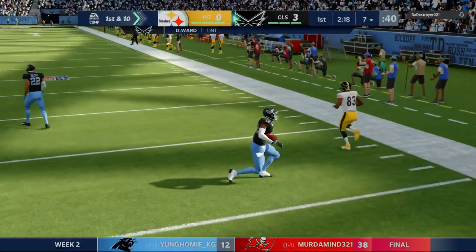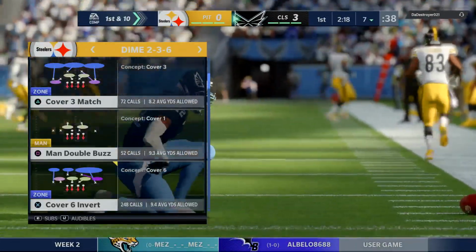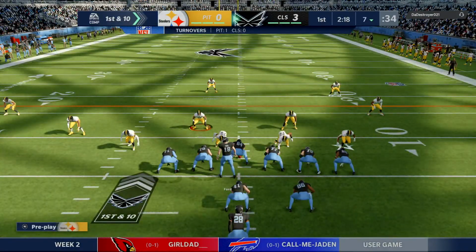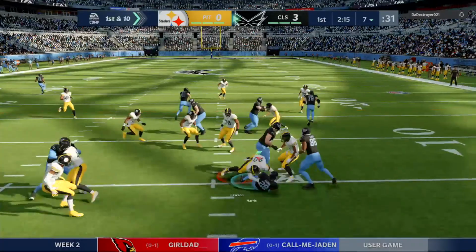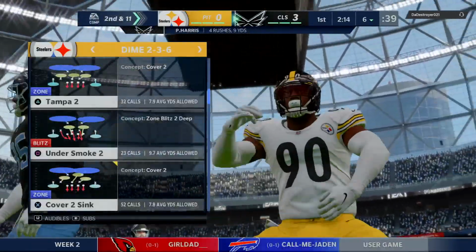It's intercepted. Picked up by Denzel Ward. And a big turnover there as his guys will get the football back. They'll take over first and 10 at their own 7. They turn to Harris to begin the drive. And he will lose yardage here back to his own 6.